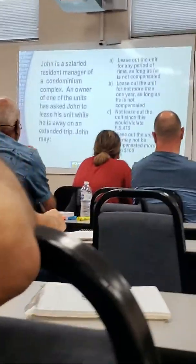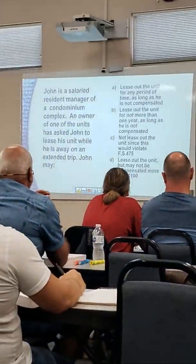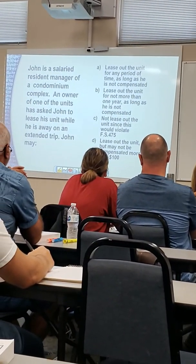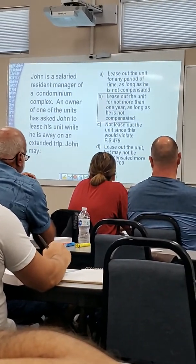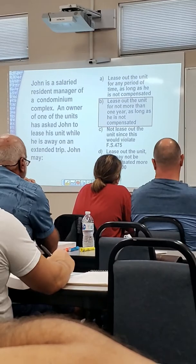John is a salaried resident manager of the condominium complex. Owner of one of the units asks John to lease his unit while he's away on an extended trip. John may. Very good. Why? He's salaried and the time is not up to 1 year. That makes it an exempted service. Anything more than 1 year, John may need to have a license.